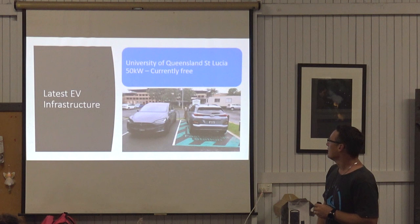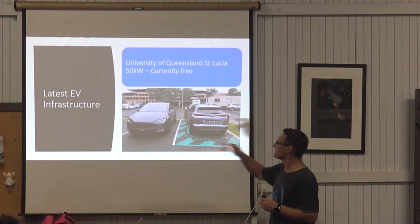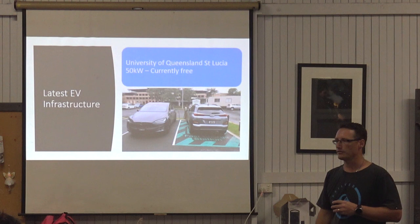And lastly, the University of Queensland has this at St. Lucia. It's a free charger still, and it's a 50 kilowatt. And it's got the Tesla one just here on the post. So as far as I'm aware, that's the cheapest available one at the moment. I don't think there are any other free 50 kilowatts at the moment.